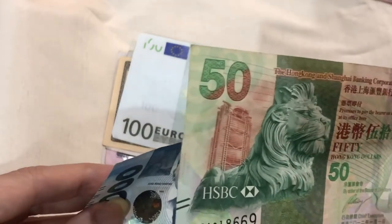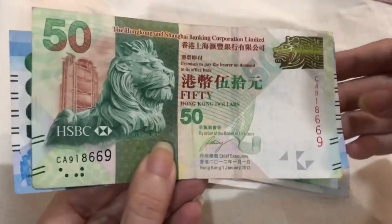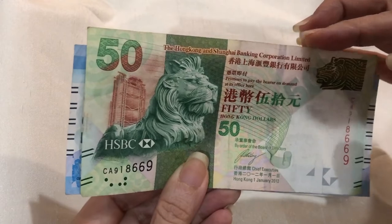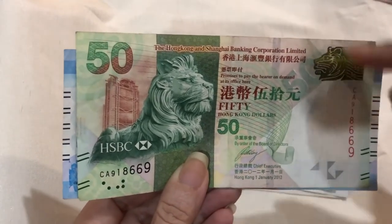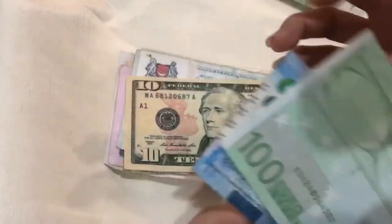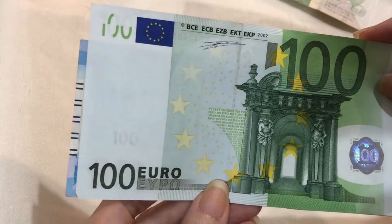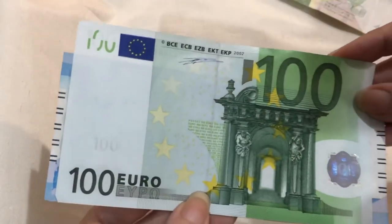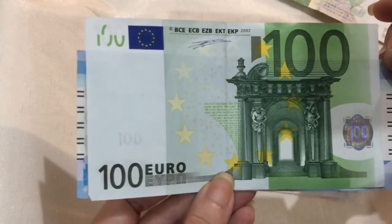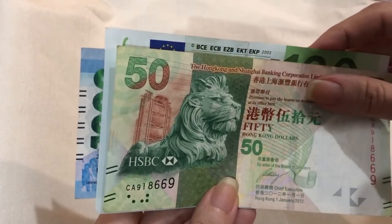I have this Hong Kong dollars, 50 Hong Kong dollars. The Philippine peso bill is still wider, but the Hong Kong bill is taller, but definitely this will fit in, I'm sure, because the height of the wallet is kind of tall. Now I have this euro, 100 euro. The Philippine peso bill is still wider, but this is taller than the Hong Kong dollars, so I guess it will still fit in.